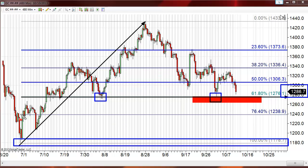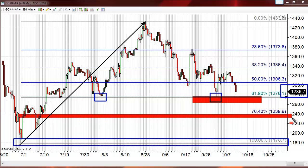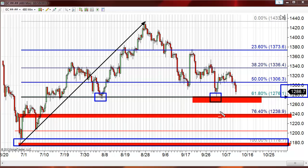If it breaks through there, the next real level, and it's a very, very minor level, is about 1238. Of course, any century mark is always important, 1200 right in here. And then just below that is this low at 1181, that low that we hit. So these are the three next real levels of support, if in fact it breaks through this level of support currently pegged at, call it, 1275. One, two, three levels of support. Those are the levels that you want to look at.